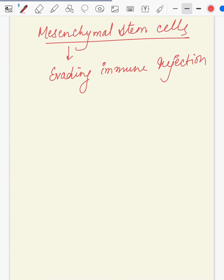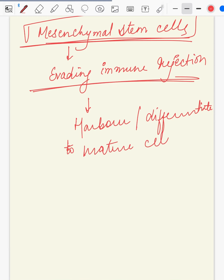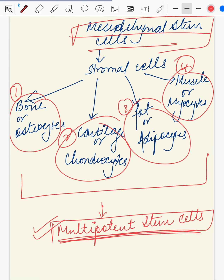So regenerative medicine is actually what they are trying. They are using this potential of the mesenchymal stem cell to differentiate into various types of mature cells. But I already told you here that the mesenchymal stem cells can differentiate into different types of stromal cells: bone, cartilage, fat, or muscle.